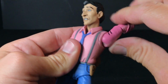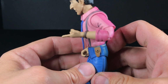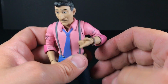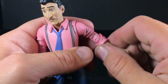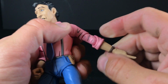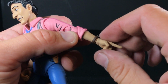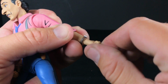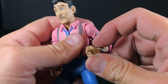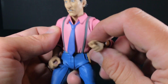The arms rotate in the shoulder, and you have a hinge. You have double-jointed elbows, but again, he's got the weird double-jointed elbows that just kind of look like Play-Doh ropes to me. They do rotate at the bottoms and also the tops of the joint there. You also have another point of rotation right here at the forearm, and then the hands rotate around, and you have a hinge there. The original Vernon came with a pointer finger on the other side, so now you got one on the left side.